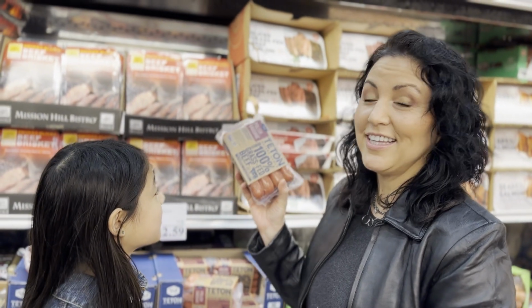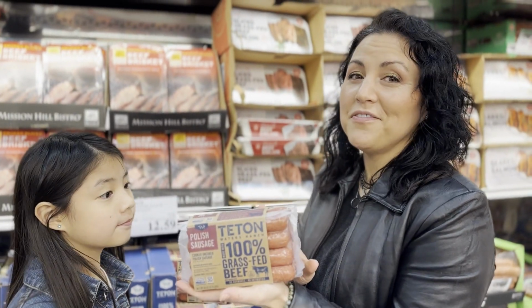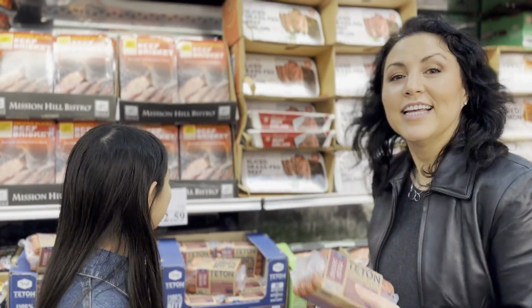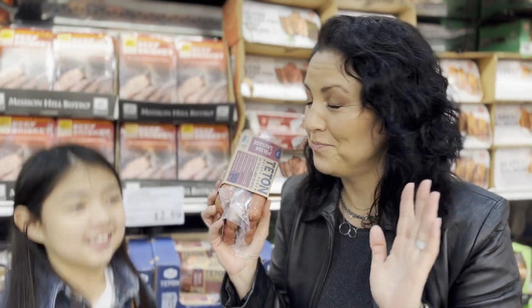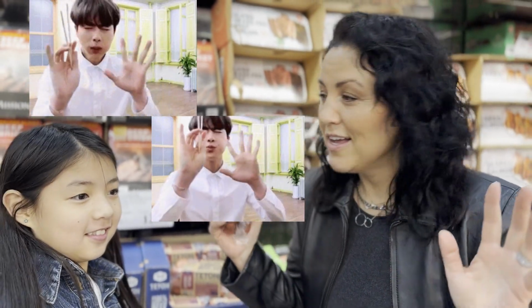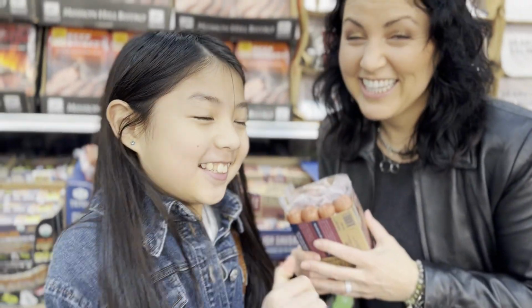These are not only clean, 100% grass-fed beef, they're delicious. Eat them with the sauerkraut. We always get sauerkraut. Together, they make a delicious flavor burst in your mouth. It depends on your taste buds, but we really love the combo of this with sauerkraut. Try it.